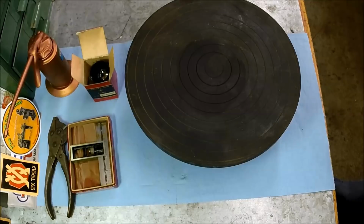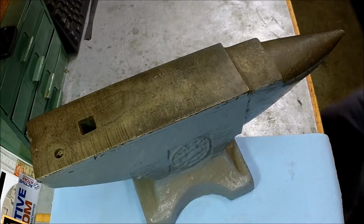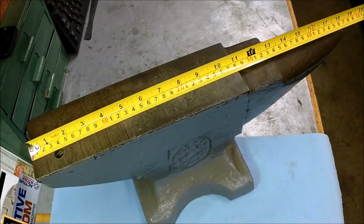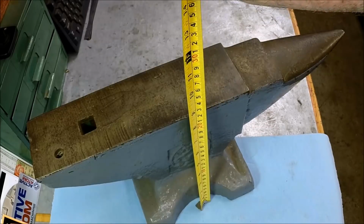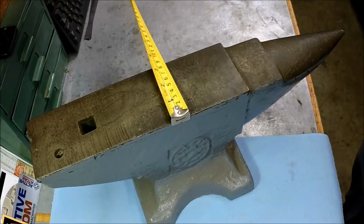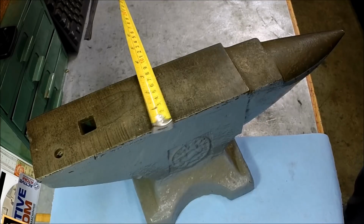Okay, I got one more item to show you guys. All right, we finally got a real anvil. So this is a Vulcan. It's 70 pounds. Let me grab a tape measure. It's 18 inches or 46 centimeters for you metric guys. And how high is it? It's about 8.5 inches or 21 centimeters, and about 3.25 wide, 8.5 centimeters again.